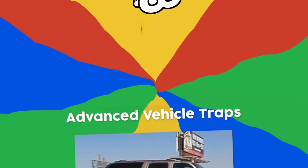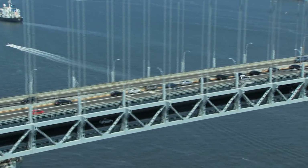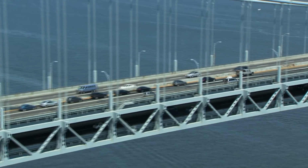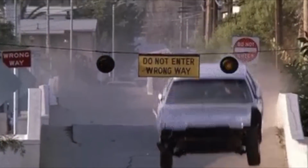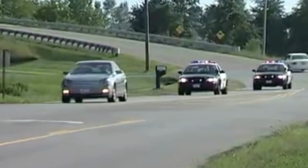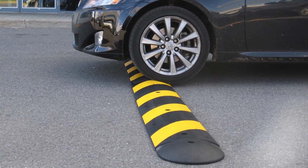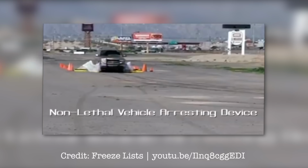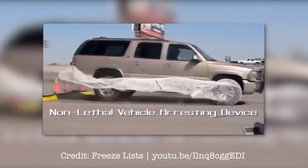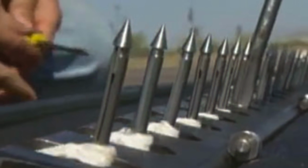Number 8. Advanced vehicle traps. It's hard to catch a criminal on foot, especially when they have a getaway vehicle to use, but fleeing criminals need to be wary, because police might have already set up road traps to thwart their escape plans. Police employs a host of various vehicle traps, such as the pit bull, which looks like an ordinary speed bump from afar, but once a vehicle passes through it, protruding spikes connected to a web-like net attaches itself onto the wheel, inhibiting the movement of the vehicle.